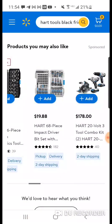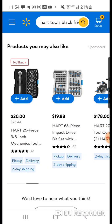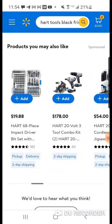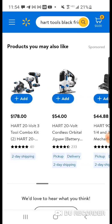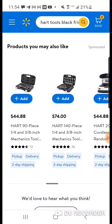Here's a 68-piece impact driver bit set. Obviously Ryobi has something going on right now. Here's their jig, $54. I mean, here's a 90-piece 1/4 inch and 3/8 mechanics tool set for $44. You're going to get 2 ratchets and 88 other accessories for $44.